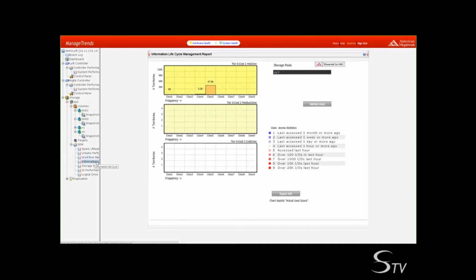Information lifecycle management: I'm running all of that I/O to this V0 volume right here. As you can see, it is keeping all of these blocks on the outer tracks. So this is the hot zone, the outer tracks, within the tier 0. So now we're maximizing our performance based on the access points of these blocks.